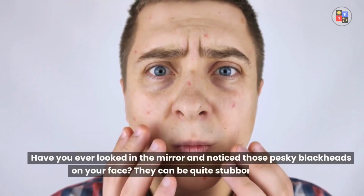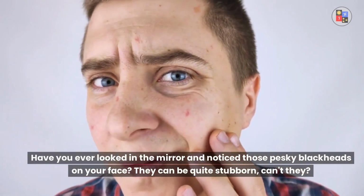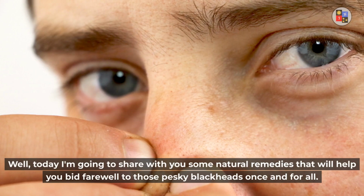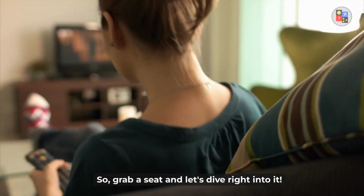Have you ever looked in the mirror and noticed those pesky blackheads on your face? They can be quite stubborn, can't they? Well, today I'm going to share with you some natural remedies that will help you bid farewell to those pesky blackheads once and for all. So, grab a seat and let's dive right into it.